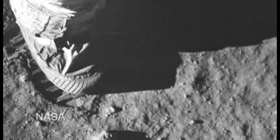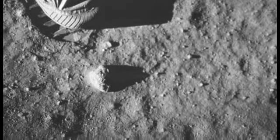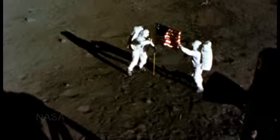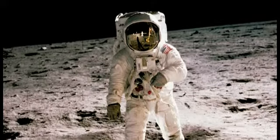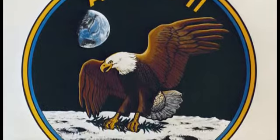It's one small step for man, one giant leap for mankind. NASA astronaut Neil Armstrong spoke those famous words on July 20, 1969, as he and fellow astronaut Edwin Buzz Aldrin became the first humans to set foot on the lunar surface.